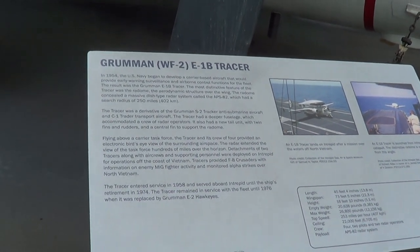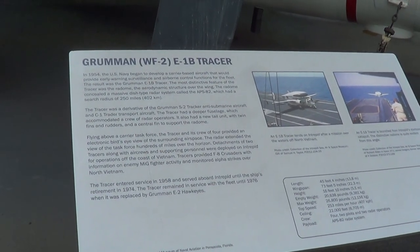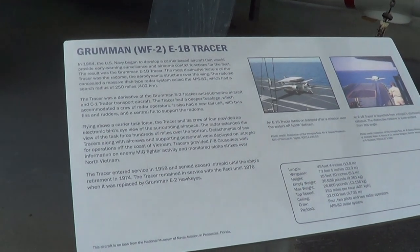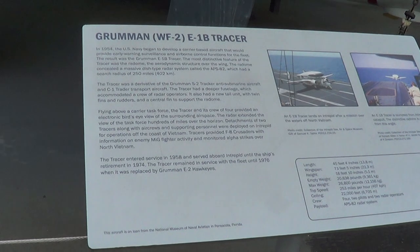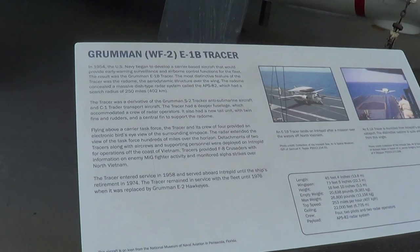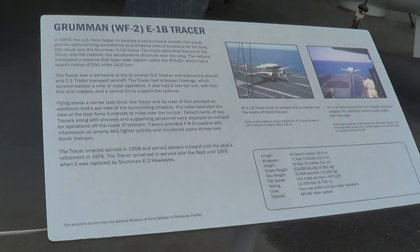Detachments of two Tracers along with the air crews and supporting personnel were deployed on Intrepid for operations off the coast of Vietnam. Tracers provided F-8 Crusaders with information on enemy MiG fighter activity and monitored Alpha strikes over North Vietnam. Tracer entered service in 1958 and served aboard Intrepid until the ship's retirement in 1974. The Tracer remained in service with the fleet until 1976, when it was replaced by the Grumman E-2 Hawkeyes.